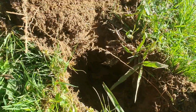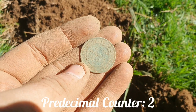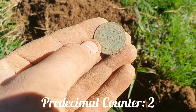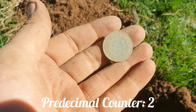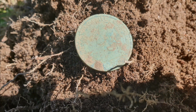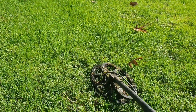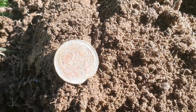Well, I must say this one is a first, and it is a surprise. Just popped an Australian Commonwealth 1921 halfpenny. Not too long ago I popped my first 1919 Commonwealth Australian penny, but now I have a halfpenny to go with it. Just popped the Australian halfpenny right there, and now just here popped an Australian 2-cent. It's probably my 6th one of them.